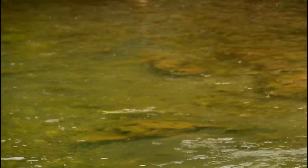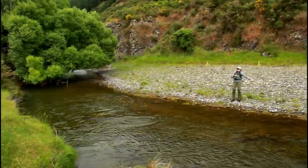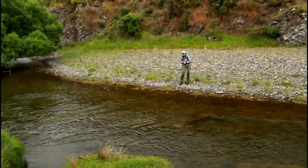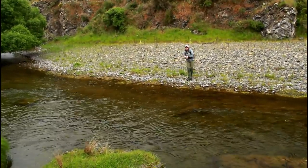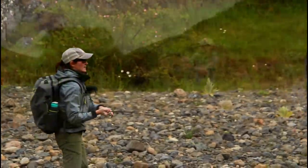Yep. Got it. Okay, coming down. He's just coming down. That's awesome. Nice fish. Beautiful. Nice cast, eh? Led him by 18 inches or so. I'd say I led him decently, not too much, which was nice. It's a nice fish.